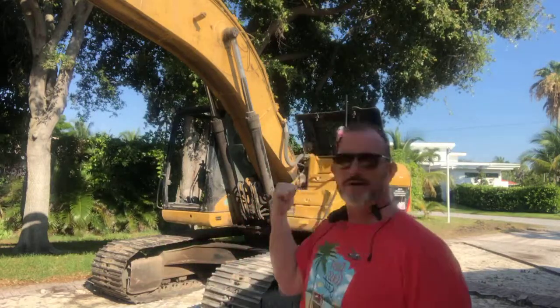So this is an episode I'm going to call Teardown Treasures, okay? One of my favorite ways of flipping lots and flipping land is tearing down homes, okay? And if you are a member of Land Banking Millions, then you know this because we teach this. But today we're going to start this baby up, right? I got this big Caterpillar excavator here. We're going to start this baby up. We're going to start knocking down this baby, okay?